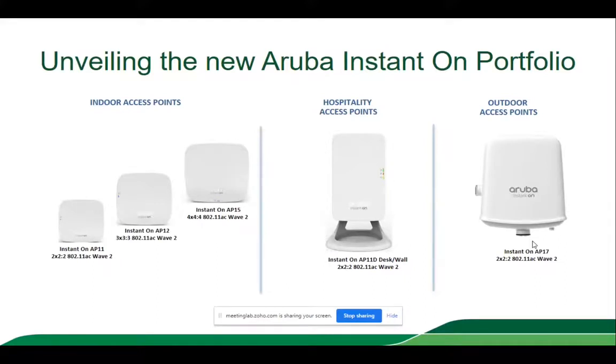Moving forward, we have specific access points for hospitality. Hospitality access points are specially designed after the experience which Aruba has, and Aruba has been a pioneer for the hospitality sector. So they have come up with all that efficient knowledge and what is specifically required for small and medium hotels and all. This access point comes with 2x2 MIMO and two spatial streams. It is known as AP11D. It gives you some additional ports, and it would also give you some PoE output.